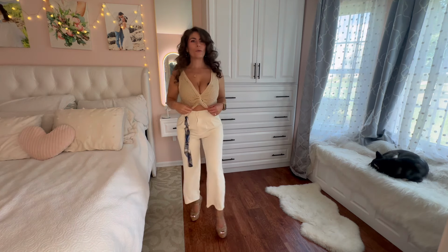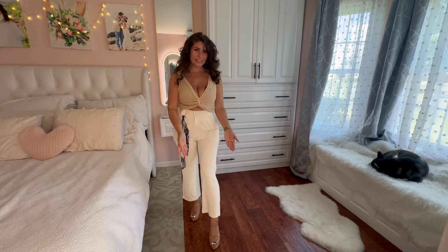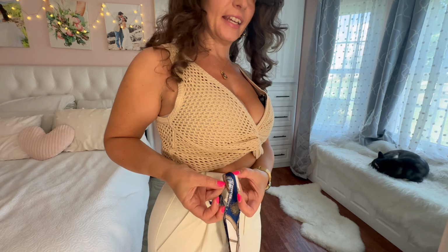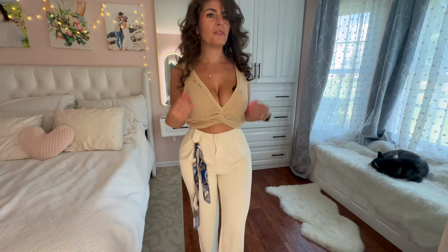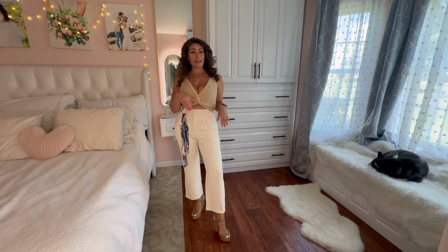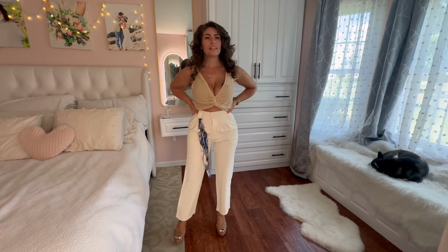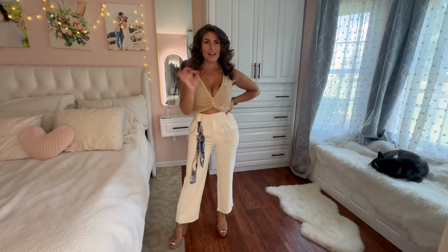Okay, so going with that summer casual theme, I kept the wedges. And again, I'm playing into, you see the tans in this, playing into the crop of this. I thought this was really cute. It's actually a set. It comes with a matching skirt and I love it together, but it's always fun to separate and pair things differently.